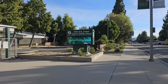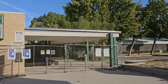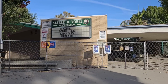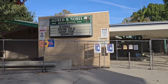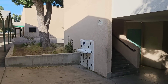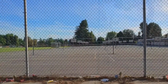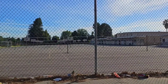So this is Nobel Middle School in Chatsworth, California. And the reason why I'm showing this, well, there's actually a couple of different reasons. Like I already mentioned, I'm gonna start showing a lot of random stuff in the valley that I just wanna document before it's gone. And also, I know there's gonna be at least a couple of people that watch this video that might have went to Nobel or knew other people that went to Nobel, or just have some kind of memories here. And I'm also showing this because I have a couple of memories here because my brother went to Nobel.